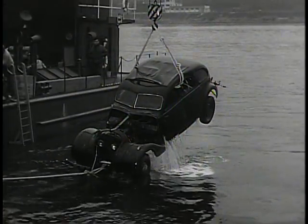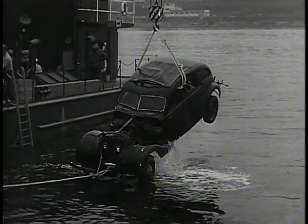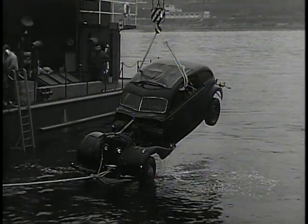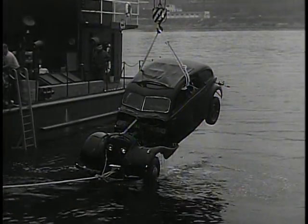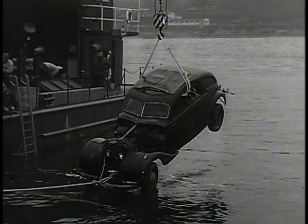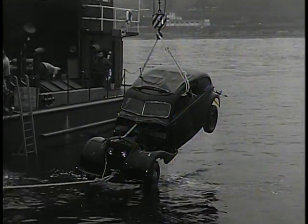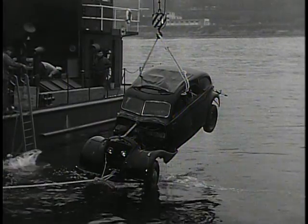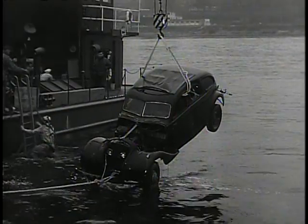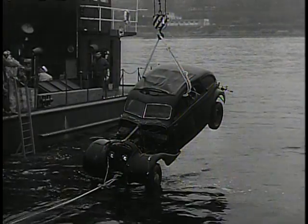Now the car is completely out of the water. And during this operation, about a half hour ago, an Army crane has just arrived on the scene to take this car back to its respective motor pool, I believe Darmstadt, wherever the car came from, and perhaps salvage the car for whatever they can. Didn't get banged up too much. The top naturally is pushed in, and the sides pretty well banged.